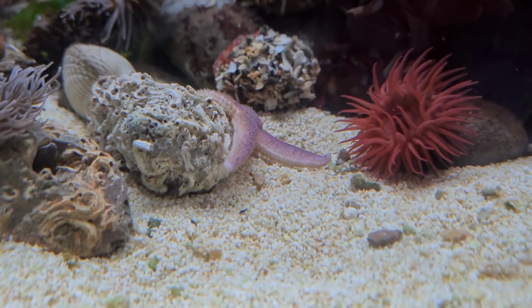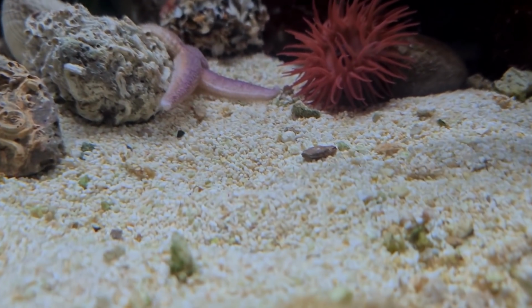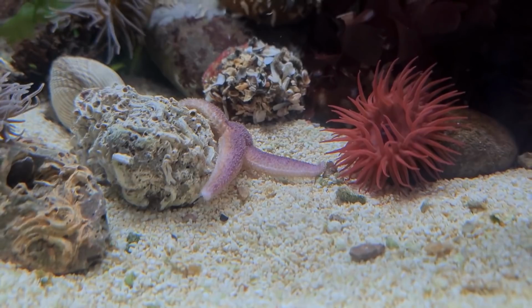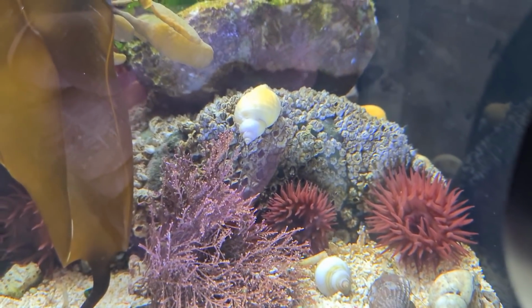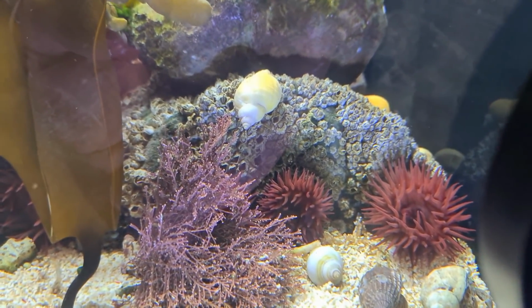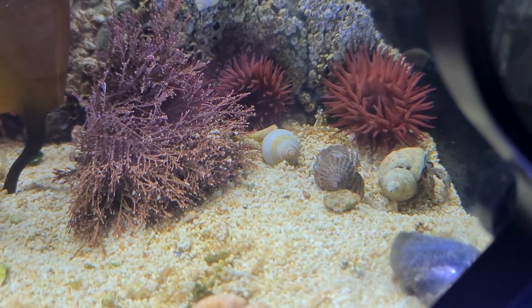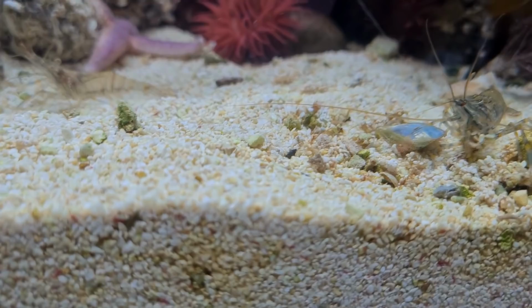Here comes little Peach. Gorgeous little pinky, sort of mauvey colour. Little starfish there. Dog whelks are doing their job as well. Look, they're on the barnacles, already doing the acid trick. Got some little hermit crabs as well. What else have we got? What else did we get?